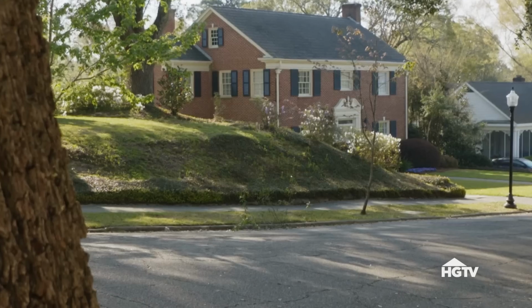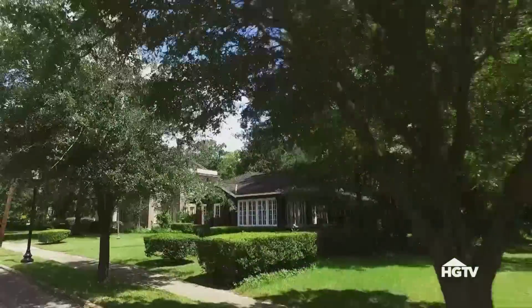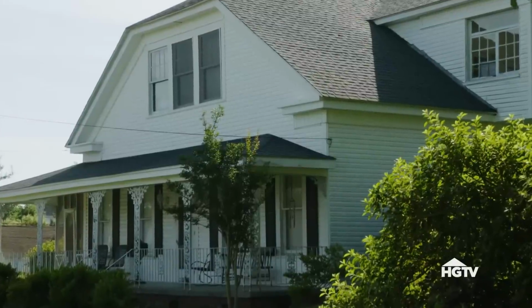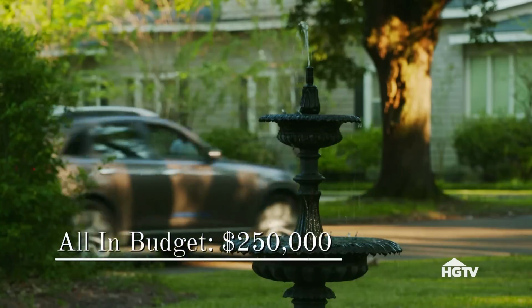Joe's not looking for a forever house. No, he's a bachelor. What I'm really looking for in Laurel is something that I could enjoy myself in and that also could be a good investment. Chef, pretty flexible on budget. He's just adamant about staying low on price per square foot. Budget is right around $250,000. Ideally, I'd like to stay under $100 a square foot range.